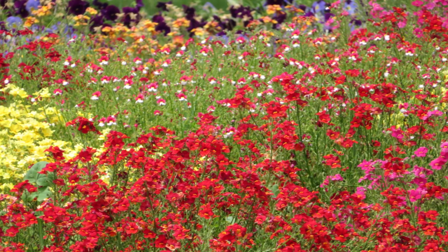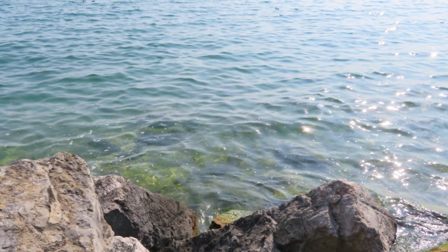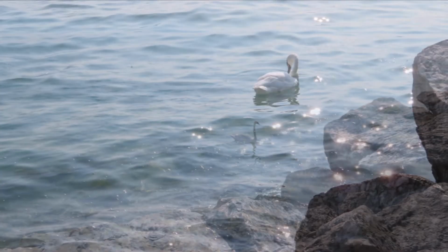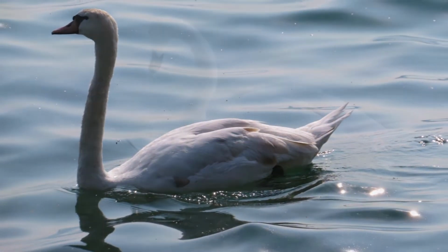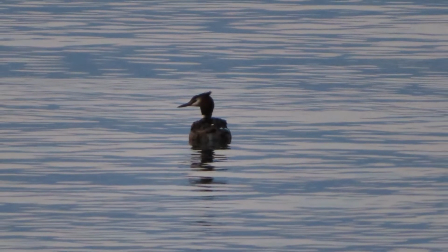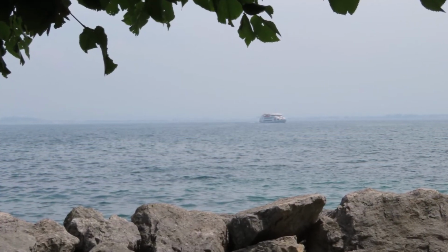Just to our left, on the other side of the walkway, is a beautiful bed of flowers. And to our right are Lake Garda's clear waters. Oh, and don't miss this graceful neighbor. Isn't she beautiful? And look, we have other neighbors in the distance. And don't miss the boat coming into the Desenzano Harbor.